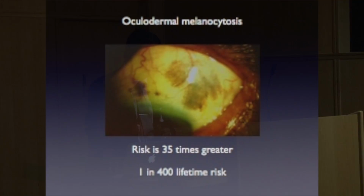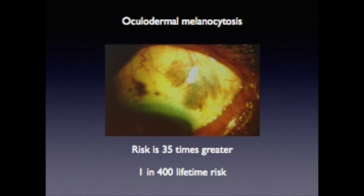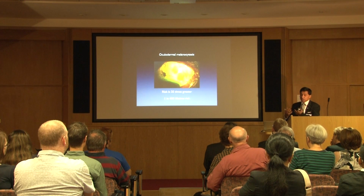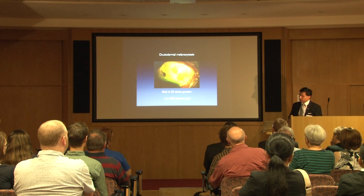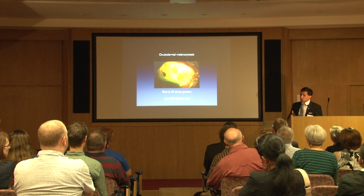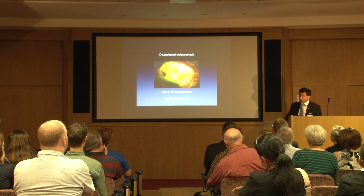One of them is what we call ocular dermal melanocytosis. Nice long name. It's basically people who've got a lot of pigment in one eye. So you find there's pigment patches on the white of your eye. The iris is a different colour from one eye to the other. When we look inside, you find the interior structures are darker from one eye to the other. And you've got about a 1 in 400 lifetime risk. So we say all patients with this condition should be monitored by the service, usually annually, regardless.